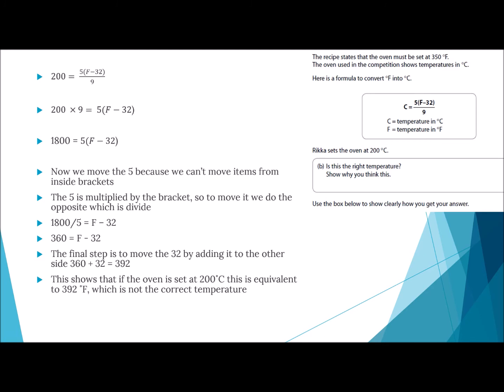Let's see that happening. So here's that formula again. I've not changed anything at the top. The 200's there, the F is there. The first thing I need to move is the 9. You can never move anything from the top of a fraction. You can only ever move the bottom of a fraction. The top is fixed. It can't move until the bottom moves.